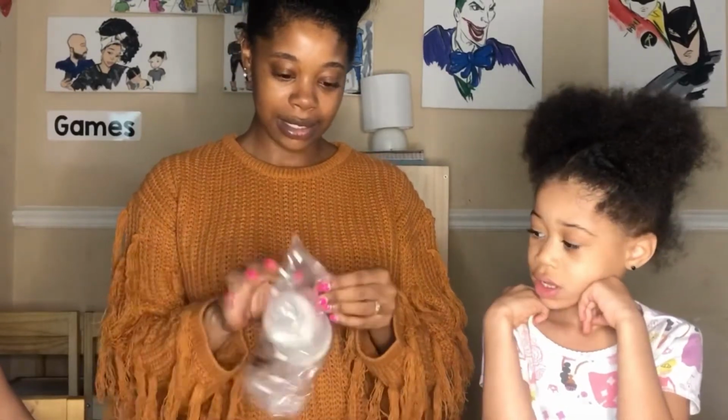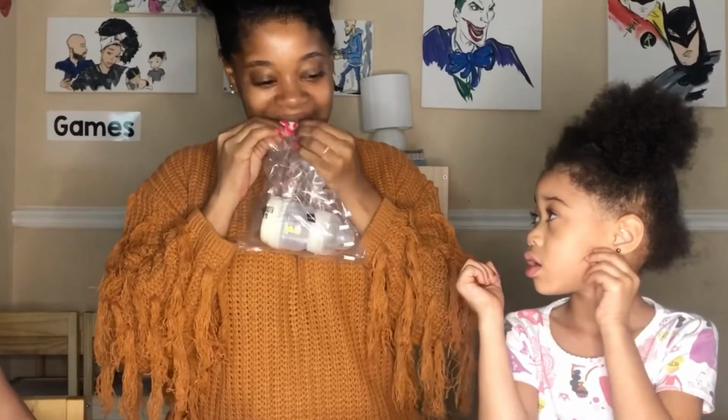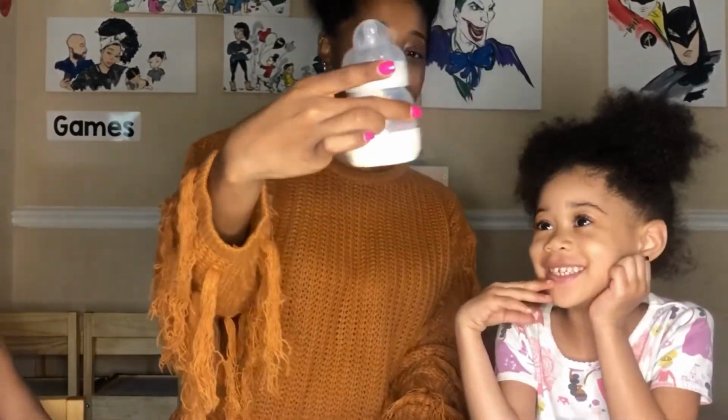This is another bottle, but this one is Mom or Mam. I don't know how to pronounce it correctly, really. M-A-M. I'll open the bag so you guys can see it because this one is kind of different. The other bottle was Dr. Brown's. This one is Mam. I've never seen this one, but this one is cute.